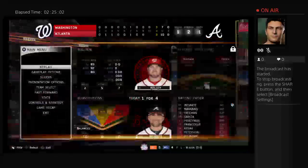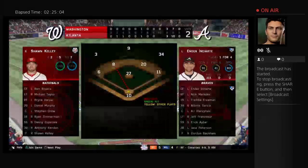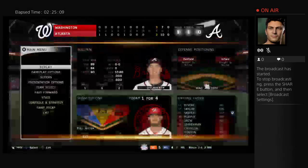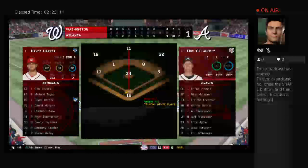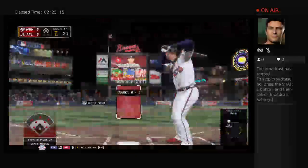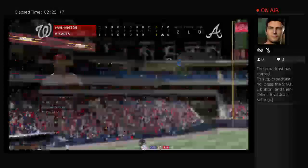And now action in the bullpen as their closer starts to get loose out there. And now we'll pick this one back up in the top of inning number 11. Bryce Harper strides into the box now. We'll move forward now and rejoin this one in the bottom of inning number 11.